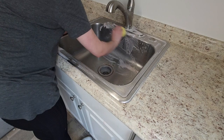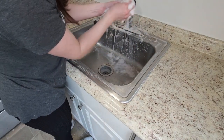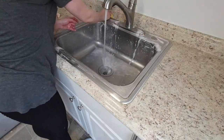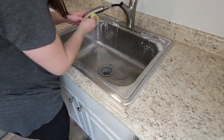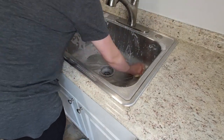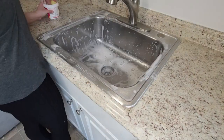Okay, so I thought the tub upstairs was really bad covered with paint, but I was highly mistaken. This kitchen sink was way worse. I think I scrubbed it maybe 3 or 4 times. I can't remember exactly. At least 3 times with the pink stuff. And it was rough. There was just paint everywhere, even on the countertops. So I took the pink stuff and scrubbed down the countertops as well.